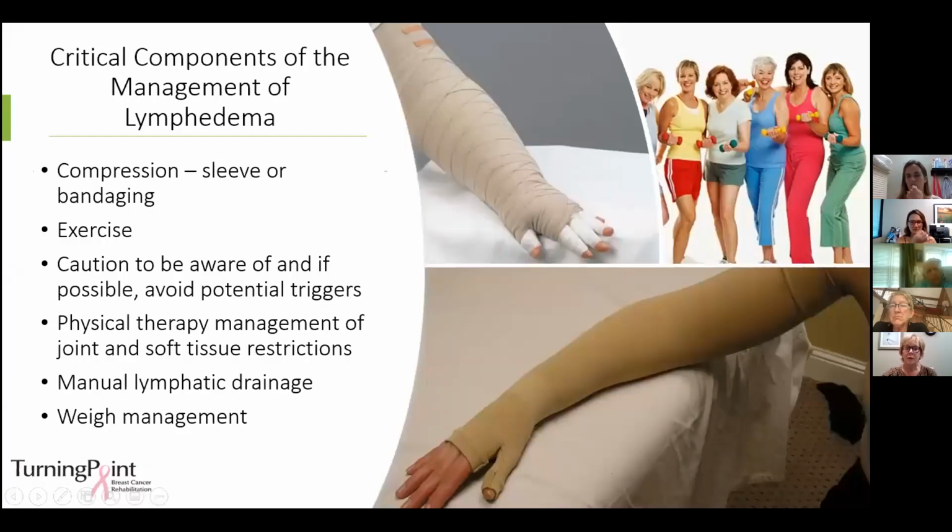So some of the critical components of the management of lymphedema, and this is based on research, is compression. And compression could either be a sleeve. You'll see on the bottom of the picture, that's just a very basic over-the-counter garment. And she's got a gauntlet on. Sometimes we use gauntlets with no fingers, or if someone has a lot of finger swelling, we might use a glove. And the bandaging at the top is when we bring in the big daddy of bandaging.